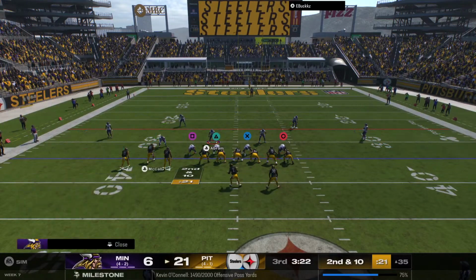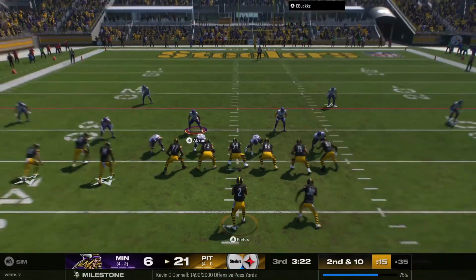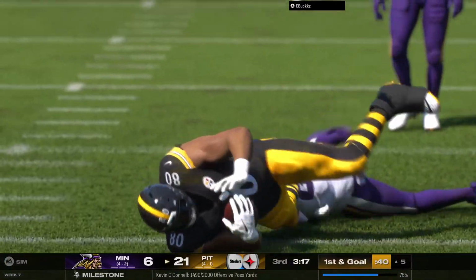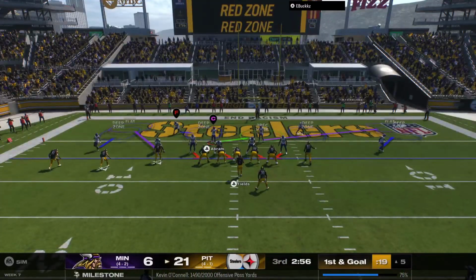Now it's Fields. They'll fight a man over the middle. It's Washington, and he gets it all the way down inside the 10 and mark him at the 5.